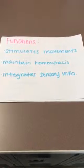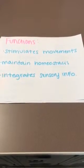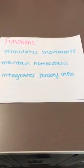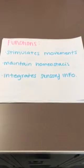Also, your brain takes information from your eyes, ears, touch, and taste to sense and create an overall image of your environment. For instance, it's warm out, you see water, you can taste the salt, and you hear waves crashing. You're at the beach.